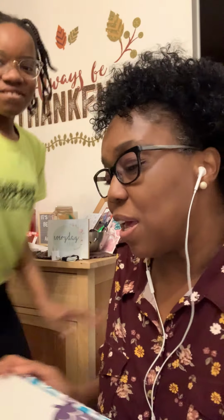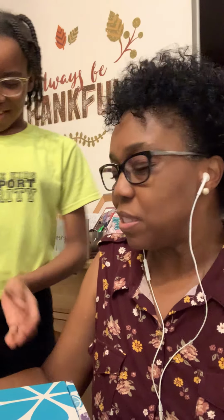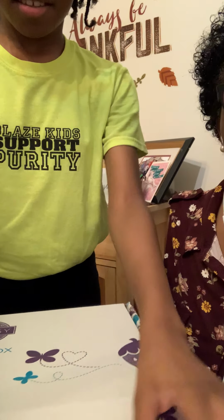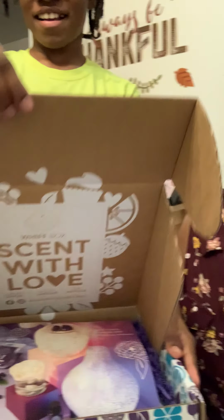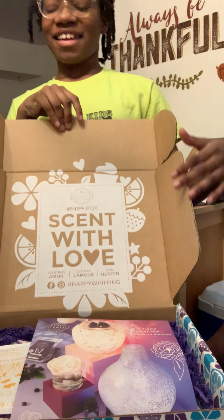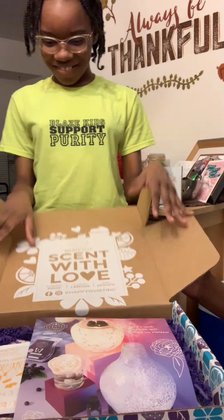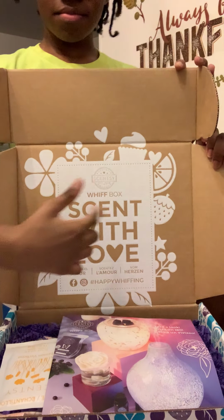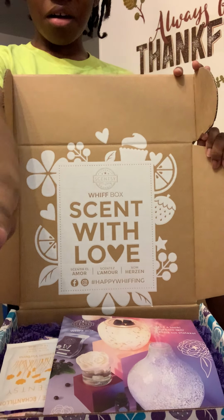Nia is excited. You want to open it this way to us or open it to them? To them. We're going to open it to you. Ta-da! All right. Well, first of all, you got to notice this: scent with love. That is so adorbs.